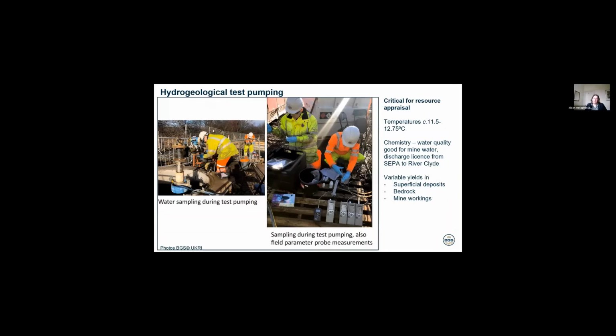So just a little bit about the hydrogeological test pumping to appraise the mine water resource at the observatory. We've just undertaken some very initial test pumping, and in the future we hope that people will come and undertake their own research at the observatory. But here's a couple of photographs of that very initial test pumping and the water sampling and monitoring that was done. The water in the mines system is around 12 degrees C, and it's actually very good quality for mine water. And there were very variable yields from the different types of borehole.